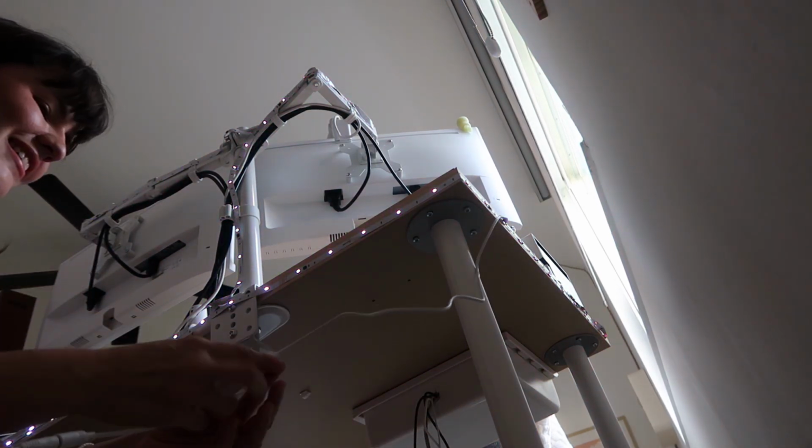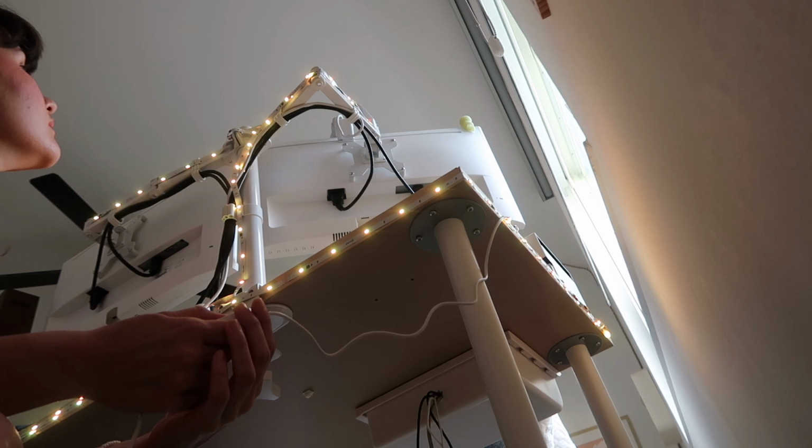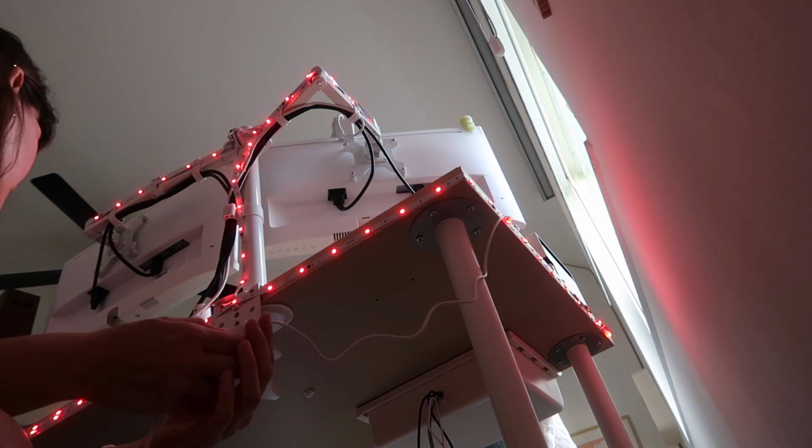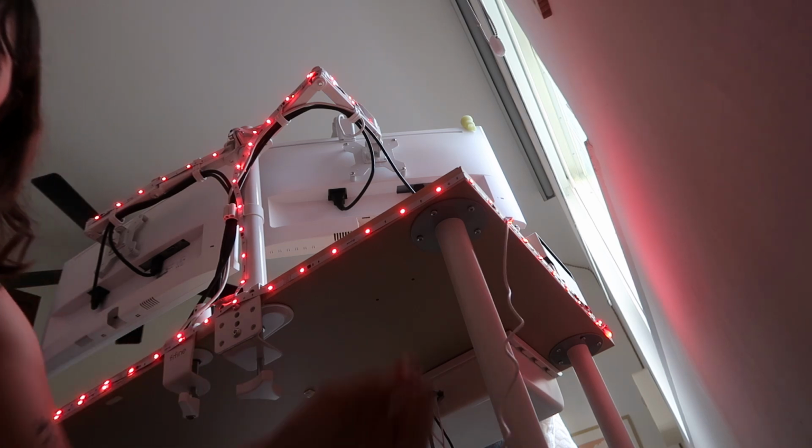So exciting! Oh, this is gonna look so nice at night. I can't wait. Okay, now that the lights have been installed, I'm gonna go ahead and decide where all of the different parts are gonna go so that I can figure out the cable management from this.